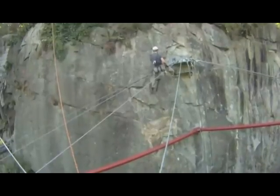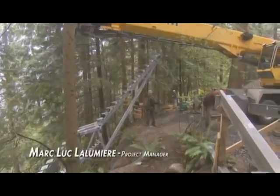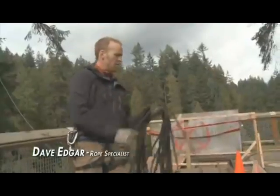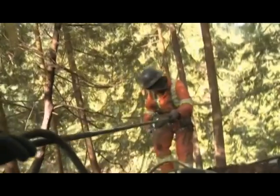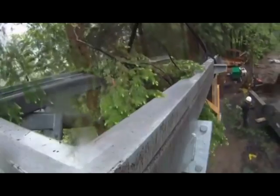We've had to go back and forth for probably 2 years now. Project manager Marc-Luc Lumiere's job is to get men and metal over the edge. If that brace is going to fail, everything will end up in the canyon with the crane. Marc-Luc's eyes over the edge is rock climbing pro Dave Edgar. Woohoo! Just about to put a bar into the cliff here and helping out Christian to get a nice angle for a good shot. It's been hard to not damage any trees and keep the environment as intact as possible.